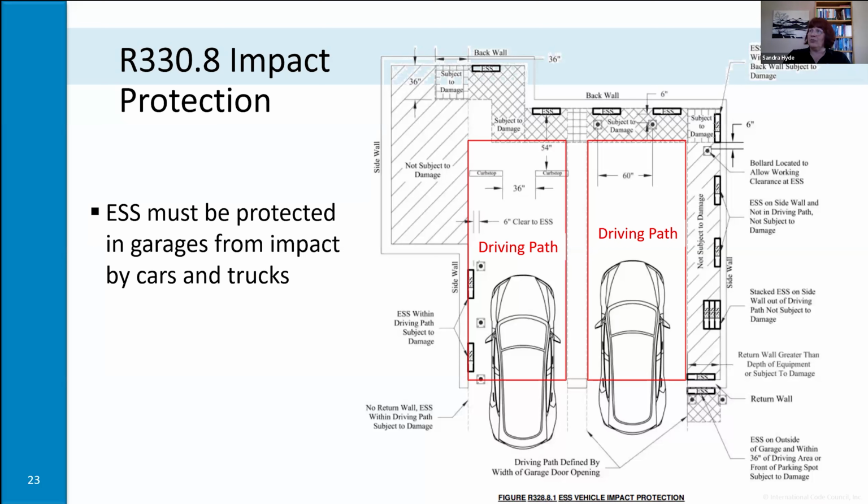The other option is to install bollards, as you see on the right side driving path, these rectangles with the circle in the center that's shaded in. That's to represent a vertical bollard that's sitting there. You often see them painted yellow, and they stop cars also from continuing on. These are very efficient at stopping any vehicles, and you only need 6 inches of space there.